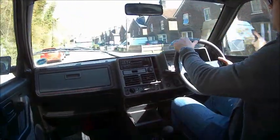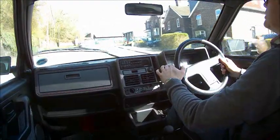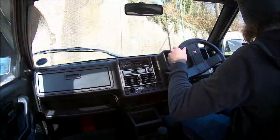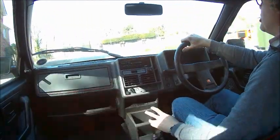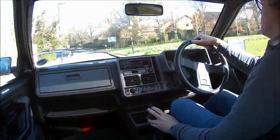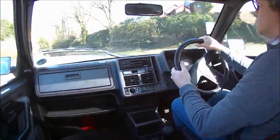So it's past an MOT, but I don't know. The brakes might need a bit of attention. It has new pads by the last guy, but I think the calipers or perhaps even the servo might need a bit of attention. I never drive up here.